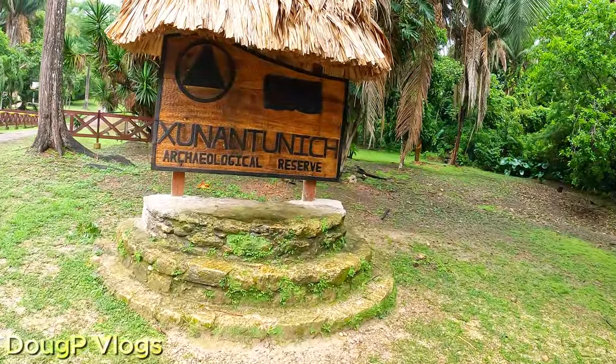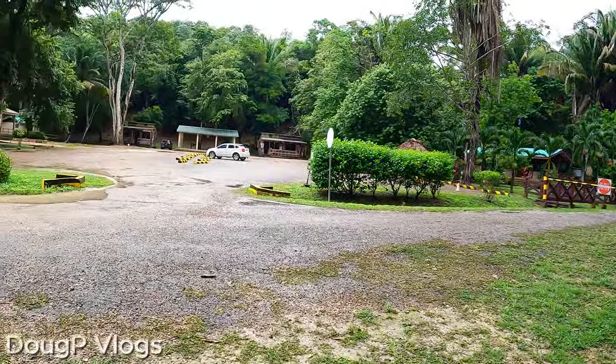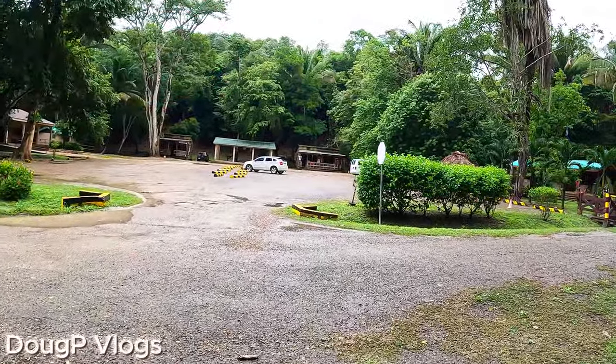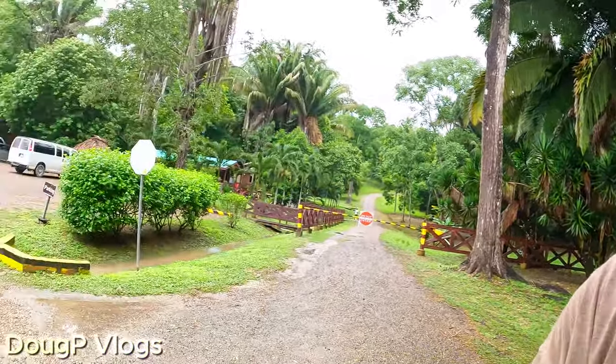Guys, I think this is it, Xababtunich Archaeological Reserve. So I guess somewhere in there. Let's go find out. I'm gonna take a 360 degree photo right here. Look for it on my Facebook page.